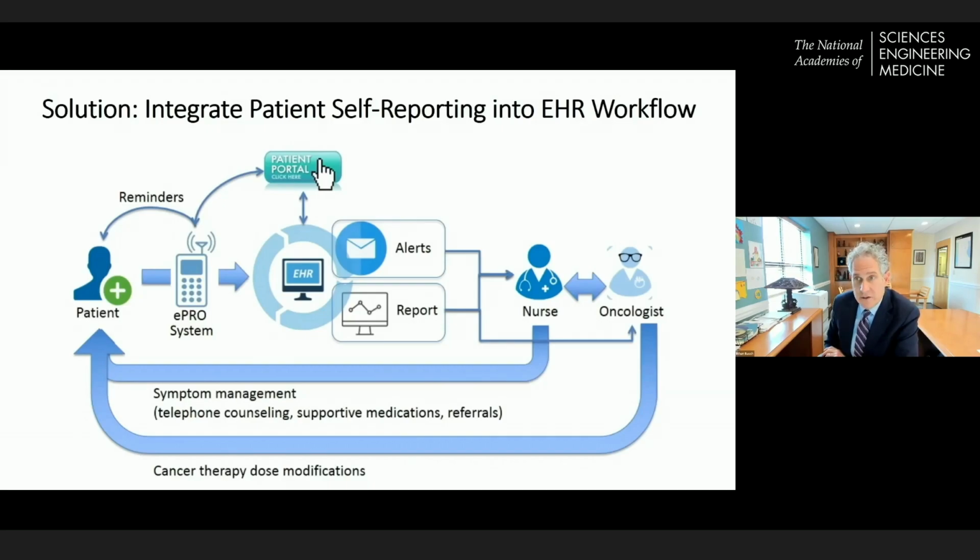This goes into the electronic health record and can send a real-time alert notification to the care team for anything that's worsening or severe and warrants immediate attention. It can also be used to populate data visualizations or reports within the EHR so that the care team can view that information along with other clinical information at visits. Having this information then allows the care team to react, again, catching things earlier and avoiding downstream complications.